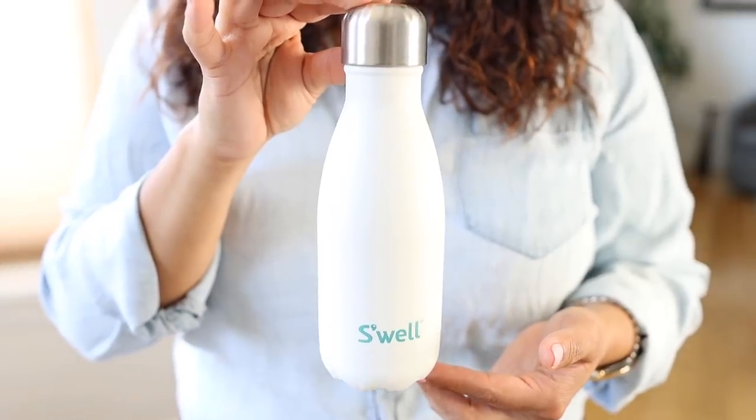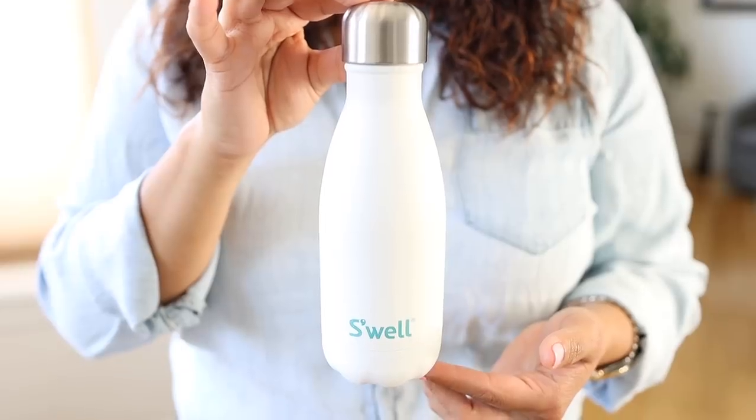Now that I've traveled so much and gone on so many different flights and packed my bag so many times, I feel like less is definitely more. When I first started packing, I took this huge big water bottle. I was like, I'm gonna drink this whole liter gallon of bottled water. And I really don't need it, you guys. You don't need it. A small water bottle will do just fine.